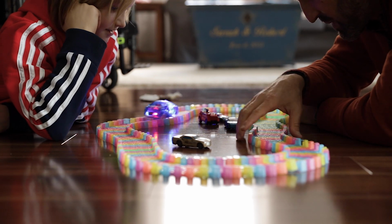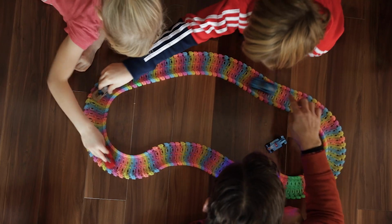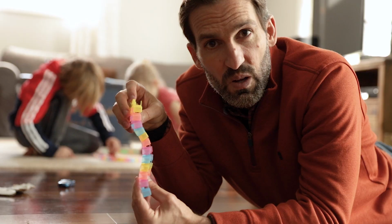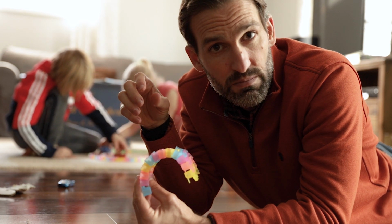Yeah. Wow. Oh, get that one. To move the track. Wow, he's going. This was my strong core before the accident. And now.